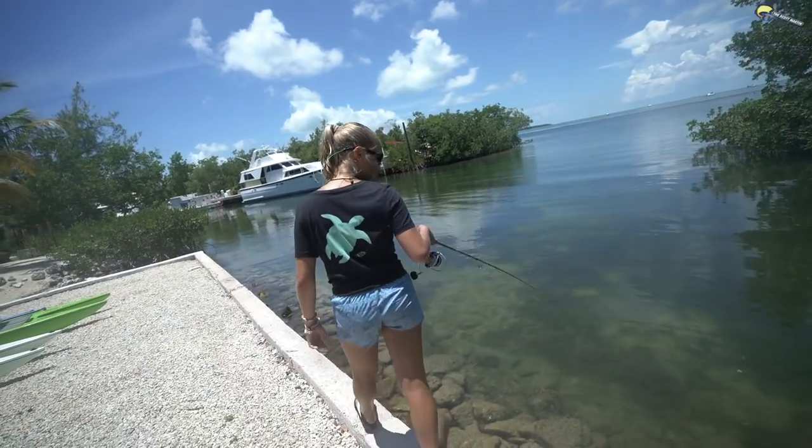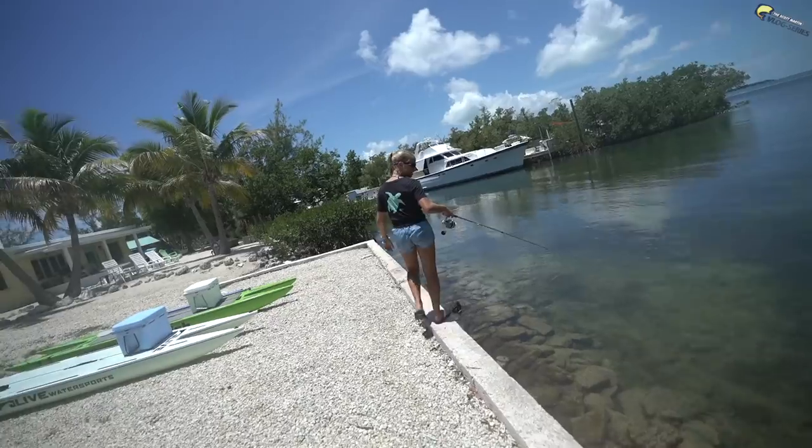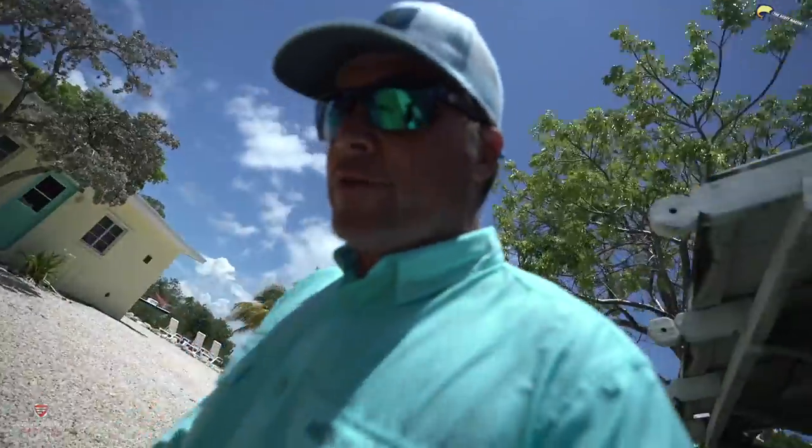You got pliers? I do not. You want to go get them? Oh, look at him. He's chasing the shark. So I guess she's got the one shark. It's not a real big one. It's just a little nurse shark. Find the pliers. This is always great. We weren't prepared.